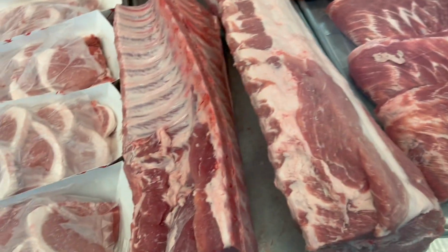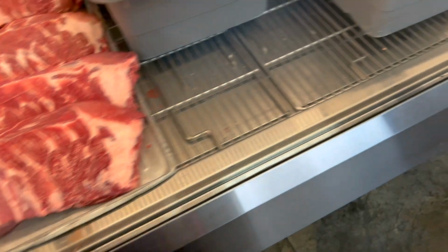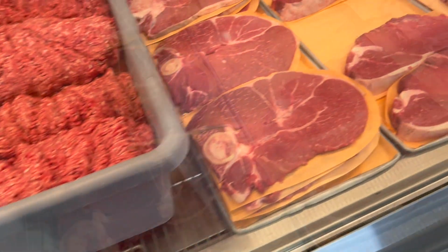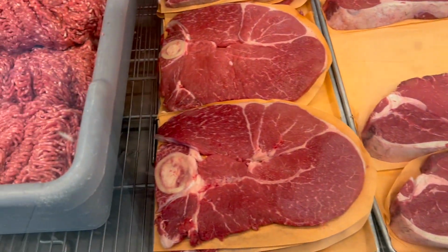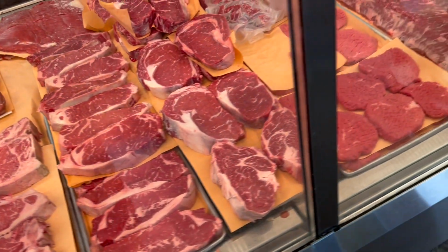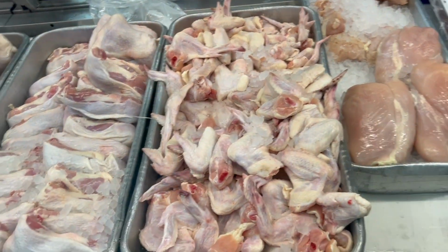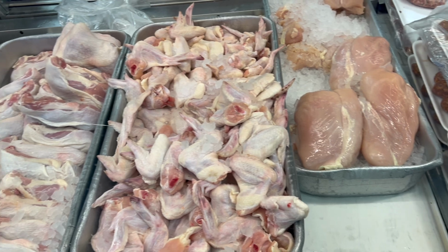Wow. Those are some ribs now. I don't even have a plate that big. Yes, here's my chickens.